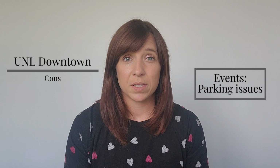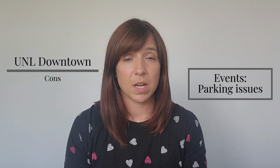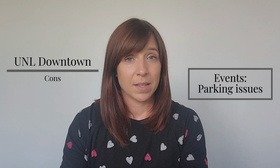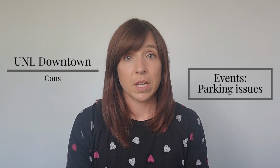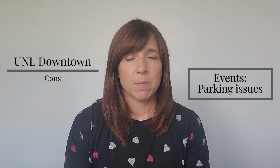Moving on to the cons of the UNL downtown campus. Similar to Pioneers Park, this area hosts a lot of events, specifically the Lead Center, and the campus does as well sometimes too. So that means that there are going to be parking issues, and you may have to wind up parking in a parking garage farther away. I'll talk about this a little bit more in my recommended times.